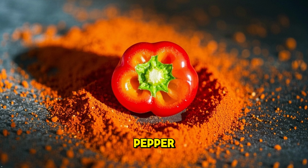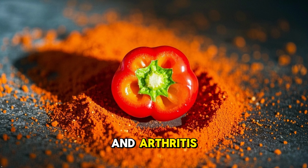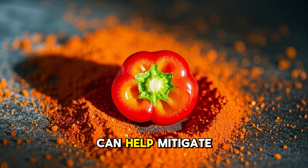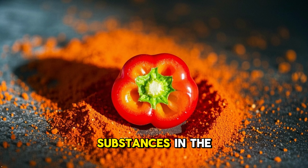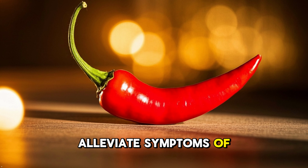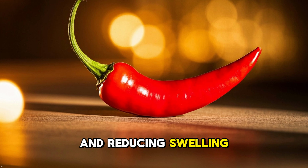Number 10. Cayenne pepper. Chronic inflammation is linked to various diseases, including heart disease and arthritis. Capsaicin in cayenne pepper has potent anti-inflammatory properties that can help mitigate this risk by inhibiting the production of pro-inflammatory substances in the body. Research suggests that regular consumption of cayenne can help alleviate symptoms of inflammatory conditions like arthritis and joint pain by improving blood flow and reducing swelling.